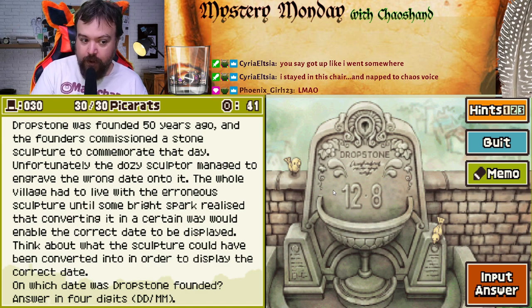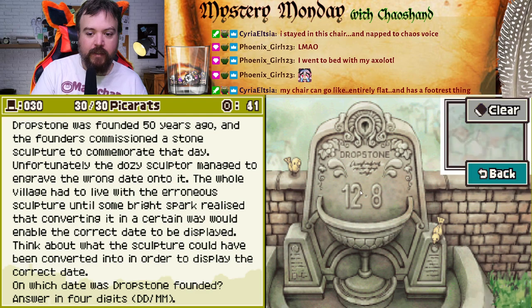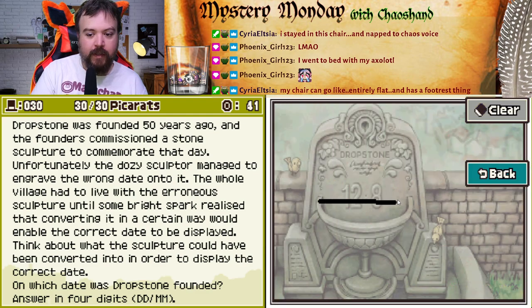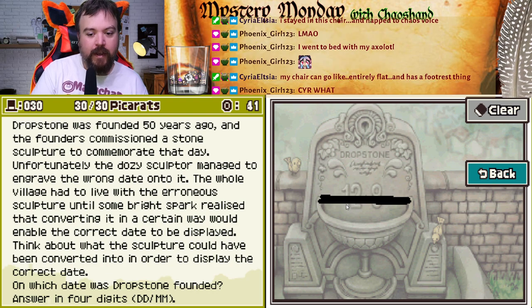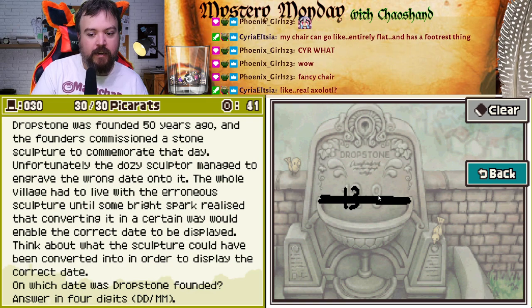Converting it a certain way would enable the correct date to be displayed. So if you take this memo and you cut the date in half because it would be filled with water, then you get 1-13-8.